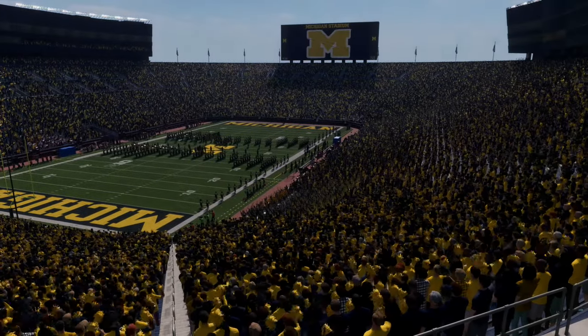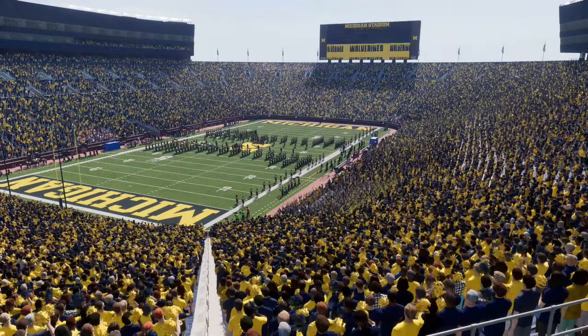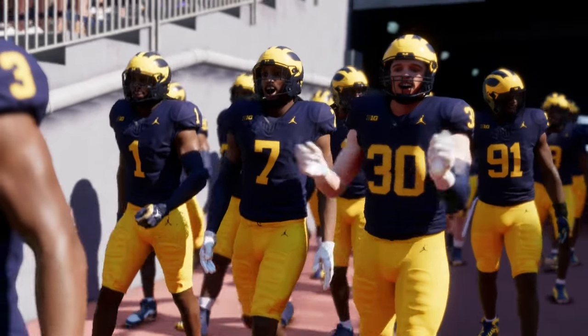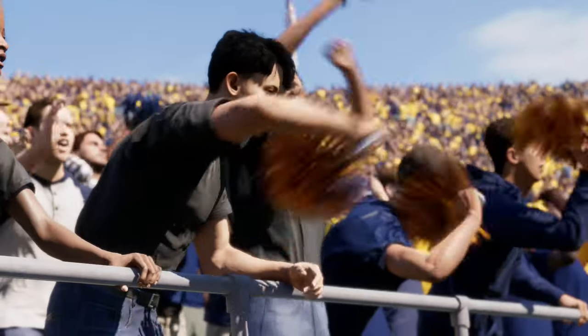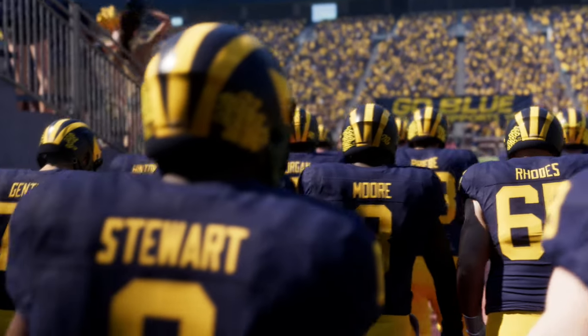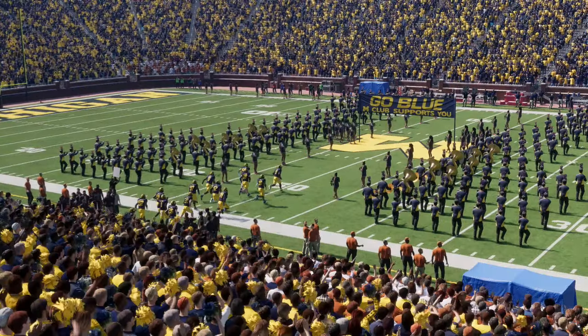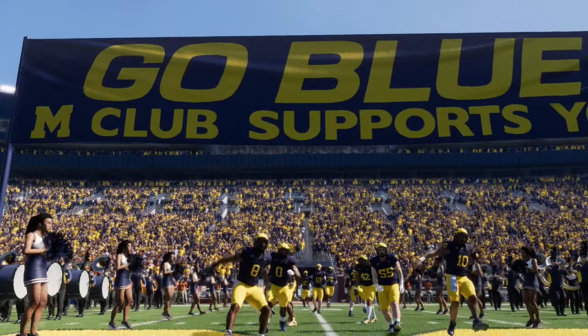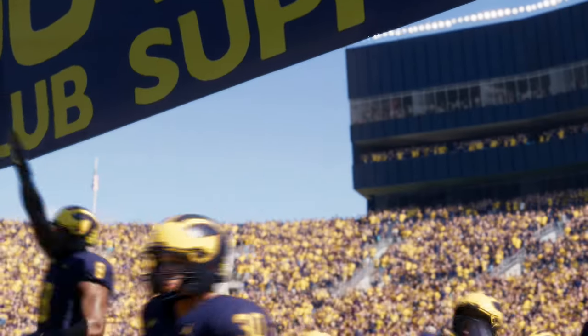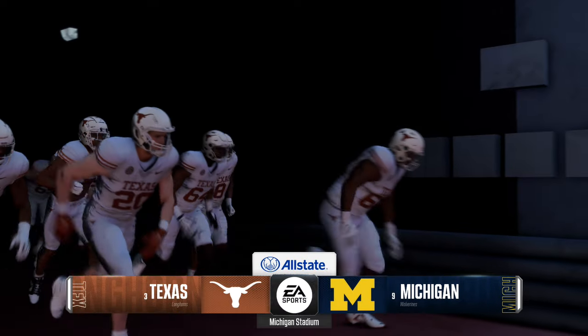Hi, everyone, and welcome to the Big House. This massive crowd assembled here today to cheer on the Wolverines, already chanting Go Blue. This is an important matchup, a battle of two top 10 teams, two forces colliding. One team will leave here making a big statement, as we'll see the number three team in the country, the Texas Longhorns, taking on the ninth-ranked team, the Michigan Wolverines.